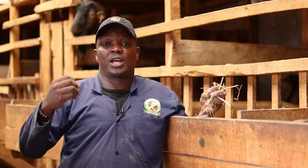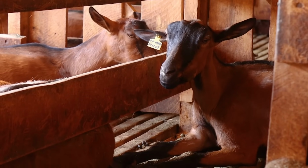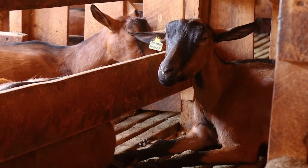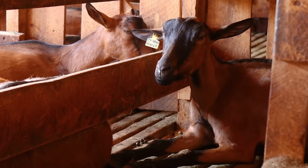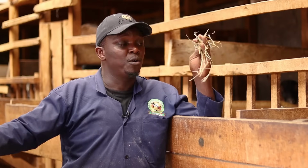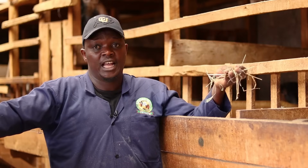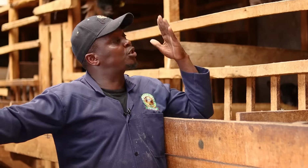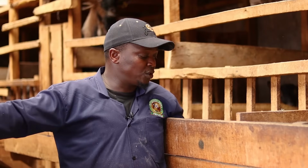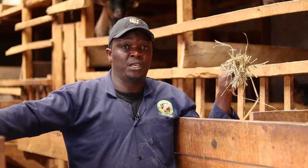Another thing, when you are thinking about Mwihoko Dairy Goat, think about urban farming. When it comes to urban farming, one of the biggest challenges you'll face is where to get your fodder. If you think you can do farming with wet or fresh fodder, then it will become a challenge to you. That's why you can see in my stores, I have enough stock to feed my animals, because the good thing about dry matter is you can store it for a longer period.